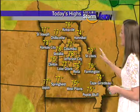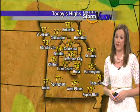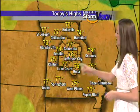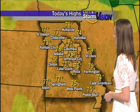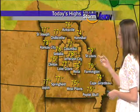Here's a look at our highs today. We did get a little bit warmer because the sun stayed out a little bit longer than we expected, and the clouds didn't move in until later this evening. We got up to 77 in Columbia, 78 in Jefferson City, 77 as well at the lake, 79 in St. Louis, so they were almost at that 80-degree mark.